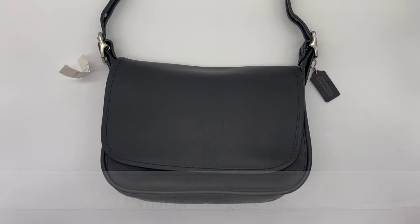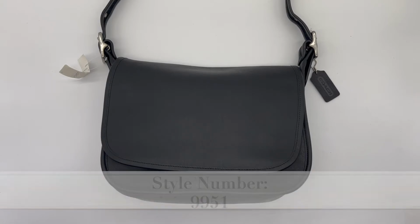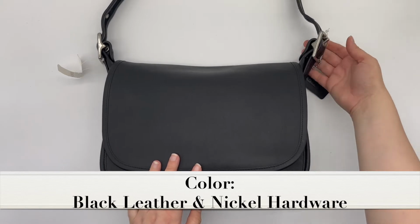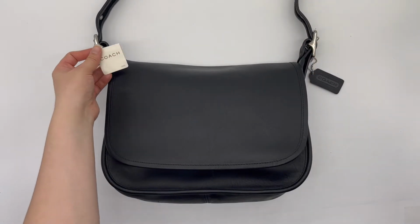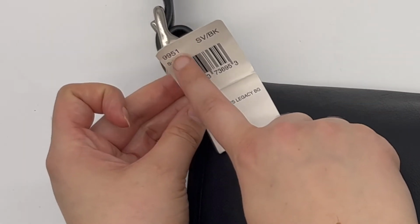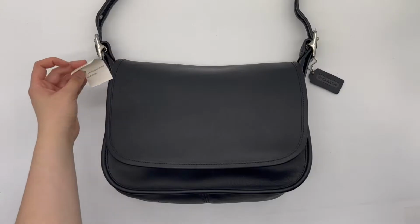This is the Coach Patricia's Legacy bag, style number 9951. And it is, as you can see, in the color black with nickel hardware. And as you can also see, this bag still has the original price tag attached, so it looks like it was never used. It says the style number here and Patricia's Legacy bag.